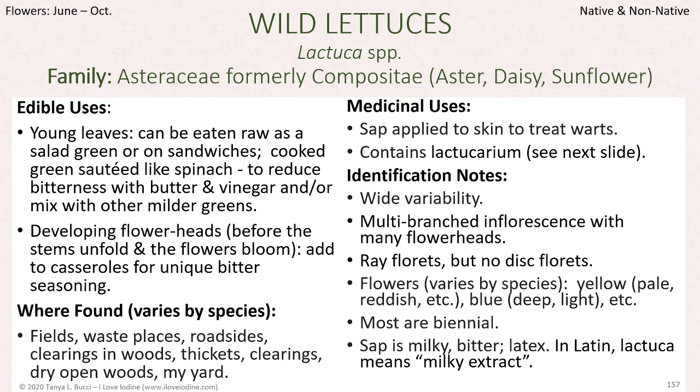But as stated, there's a wide variability. Of course, we have colors of the flowers that can range from yellow to almost white. They can be reddish. They can be tinged on the outside. You might find blue, and I'm talking seriously blue flowers. They're very beautiful. Some can be light, some can be much darker, depending on, of course, the exact species and the time of year. There's a variability as flowers get older. They have a tendency to fade.